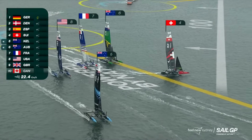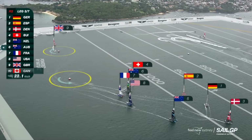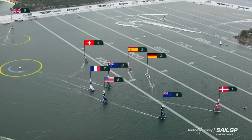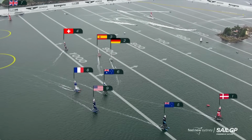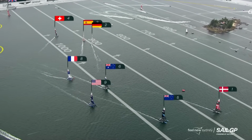And all the boats now are trying to find the optimum angle for the upwind leg as Great Britain, 9th place, turn away from the fleet. And is it a Hail Mary already this early in the race from Giles Scott? So Germany gives up that top position to Denmark. Nikolai Seherstedt setting to the right side of your screen. Then it's Germany, Spain, and then Switzerland, your top 4.